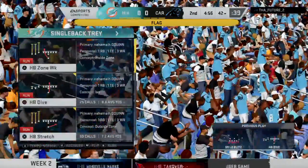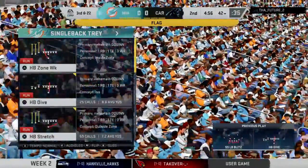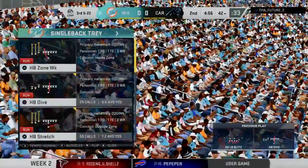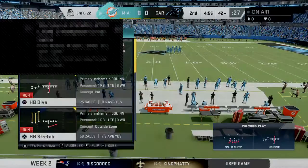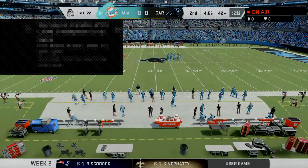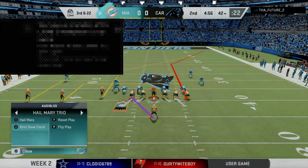That's going to set him back 5 yards. After the delay, they're backed up even further for 3rd and long.